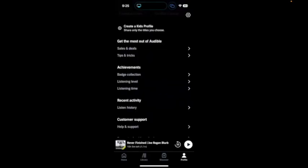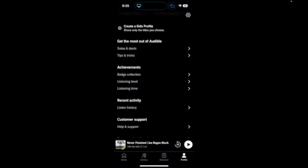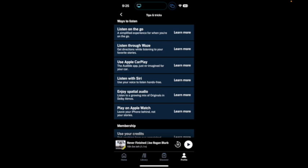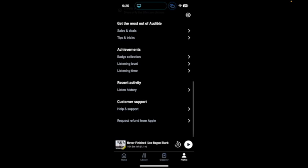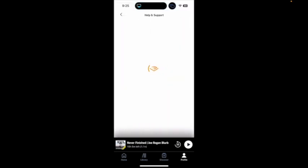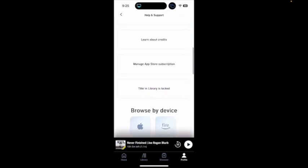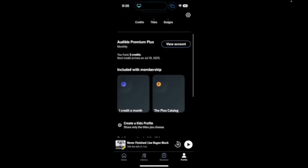Also in the profile section, if we have kids and want to give them the opportunity to listen to books, we can actually create specifically a kid's profile that will just show books that are relevant to them and what they can listen to. And also this is where we can see sales and deals. We get tips and tricks here on the best ways to take advantage of the application, but also help and support is just one click away, as you see here towards the bottom, where we can access popular articles or get any kind of guidance that we need in order to achieve proficiency within the application.